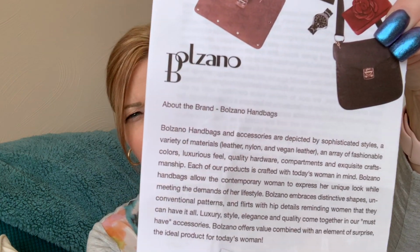So I'm super excited to see what is in here. They do give an explanation of Bolzano and the brand, so I'll read you just a little bit. Bolzano handbags and accessories are depicted by sophisticated styles, a variety of material, leather, nylon, and vegan leather, an array of fashionable colors, luxurious feels, quality hardware, compartments, and exquisite craftsmanship. Each of our products is crafted with today's woman in mind. They allow the contemporary woman to express her unique look while meeting the demands of her lifestyle. They embrace distinctive shapes, unconventional patterns, and flirts with hip details, reminding women that they can have it all. So luxury, style, elegance, and quality come together in our must-have accessories. There is more information in here.